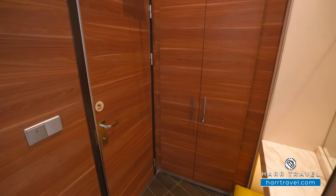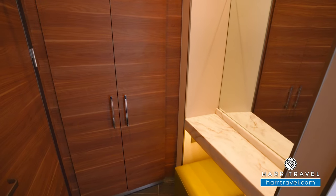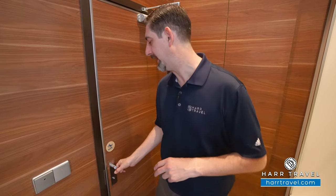You're gonna have the first of the vanities here. There's a small stool you can open up. There's a plug down below, and they'll also have a hairdryer for you. Now, you may have guests staying in the living room if you have more than two. We have a lot of couples that book this and a lot of families. I know my family absolutely loves it, and this is one of the reasons why.